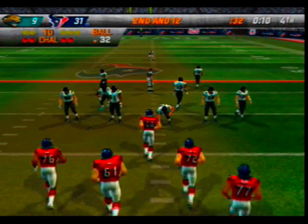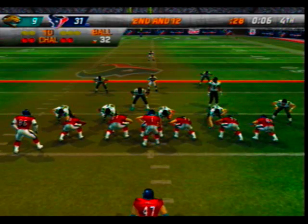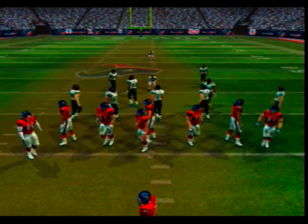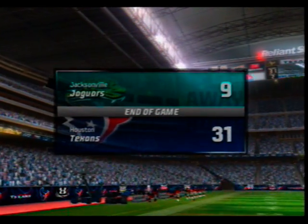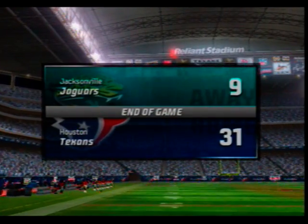Ball on their own 32. Ball on the 32-yard line. Let's go, defense. Watch screen. Here we go. This game reaches its conclusion with the final score, Houston 31, Jacksonville 9.